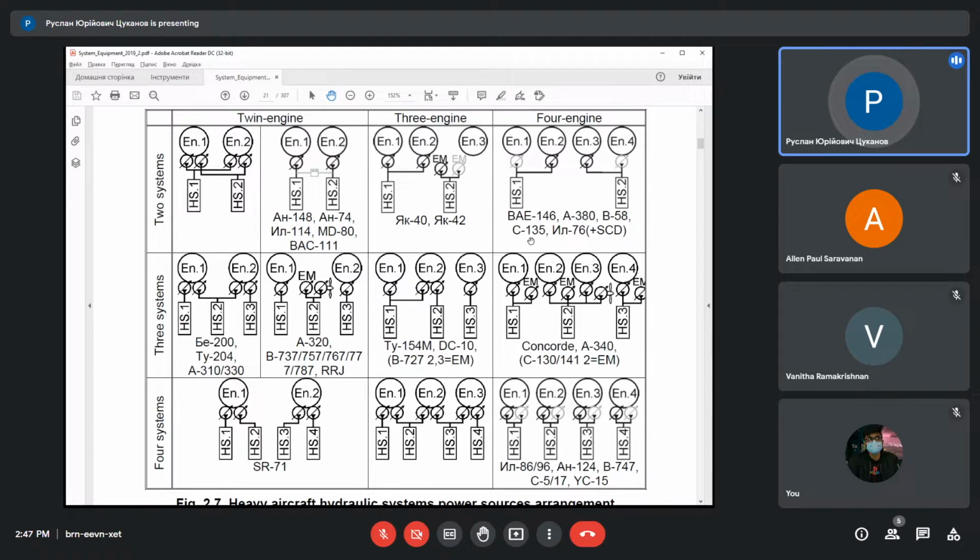C-135. What's interesting to ask you: do you know what a C-135 is?